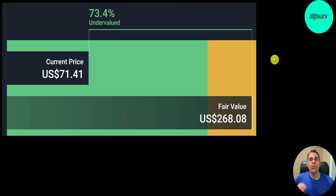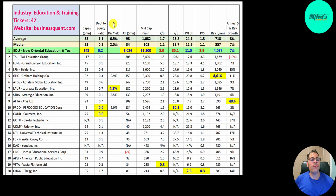Simply Wall Street is really bullish on this one. They're at 268 a share. They say they're 73% undervalued. There are 42 companies in the same industry as New Oriental, and if they have a number in red, they're worse than the median. If they have a number in blue, they're better. They spend the most in CapEx out of any company in this industry.